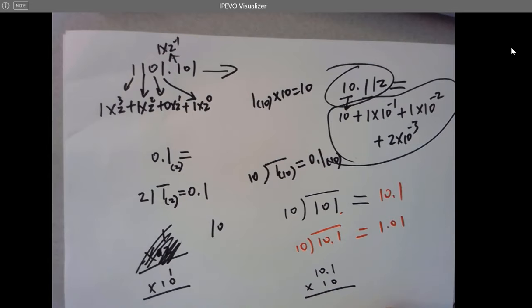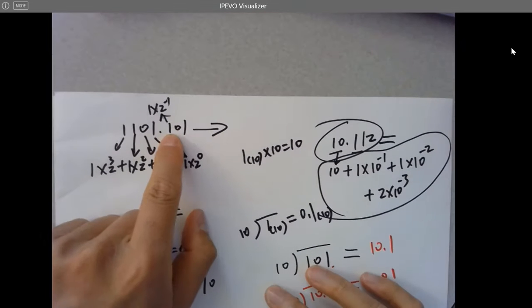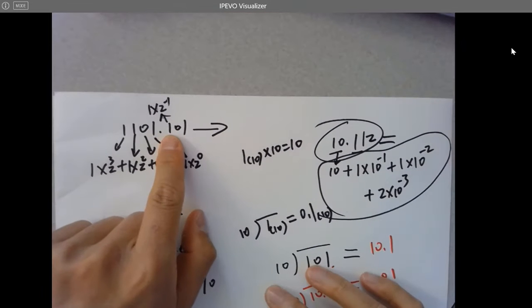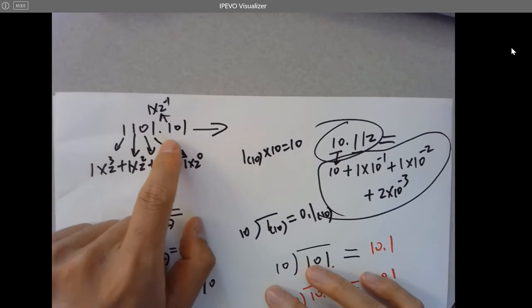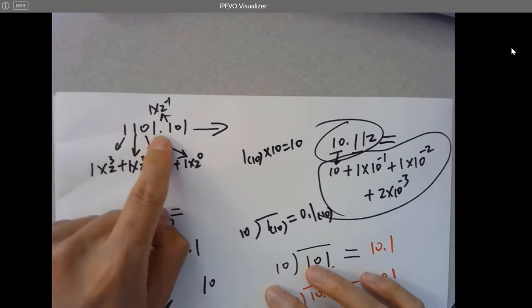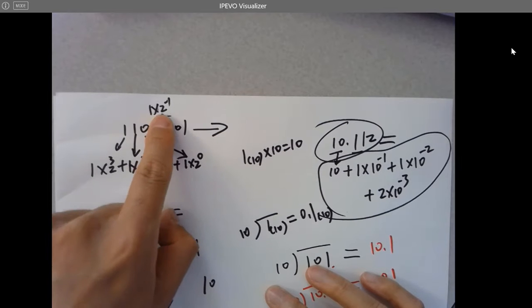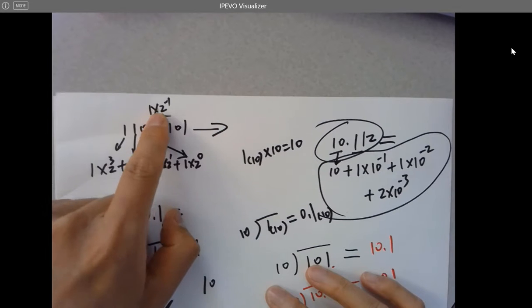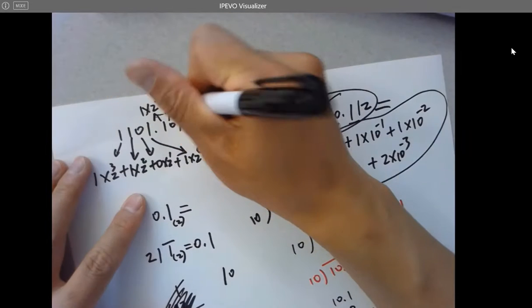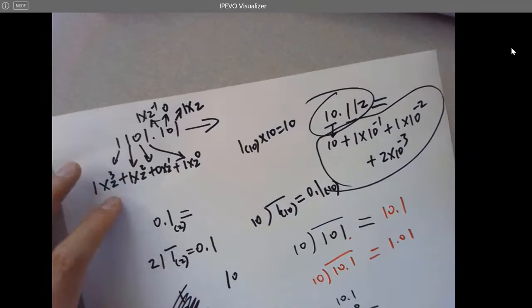Any questions so far? So, what is this number? 1 times 2 to the minus 1. Any questions so far? It's clear now, right? Because this is just 1 divided by 2. Is that a half? It is a half. Oh, yeah, yeah. So this is still 0. What is this? 1 times what? 2 to the what?